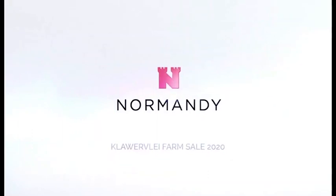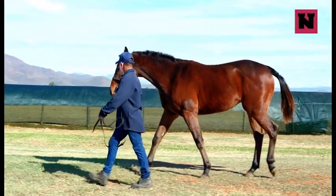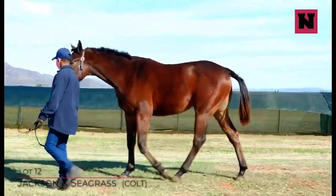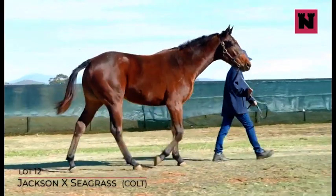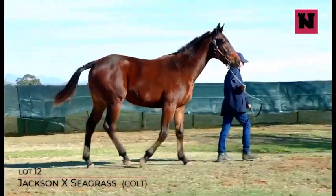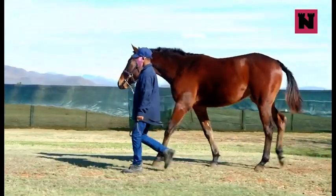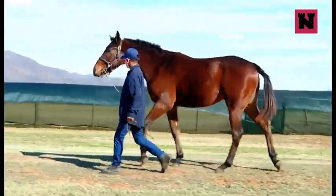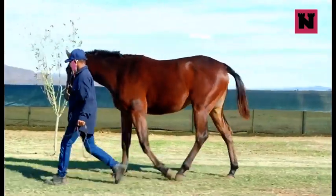Well, let's just run through your draft, because you need to have a nice bunch going. And we'll start with lot 12, a bay colt by Jackson out of Seagrass. Okay, so he is a three-parts brother to Dukak. He's the first foal of a young mare, and he's a November foal. He's a bit backward, and he's only going to get better and better and better. So for someone who's sharp, I think that he's going to be a good buy. Yeah, something to look forward to. And they're nice-looking sorts, the Jacksons.